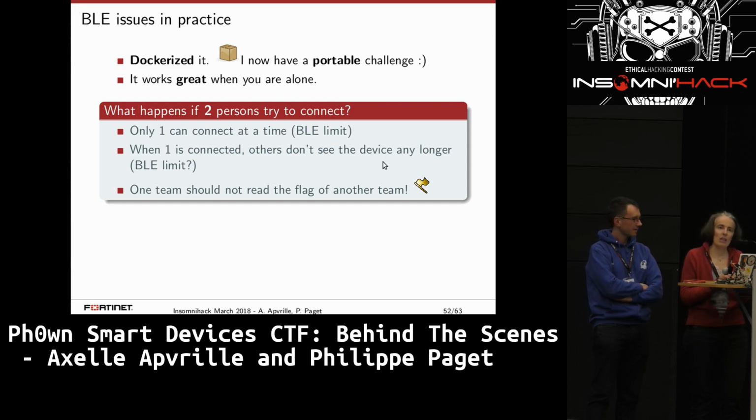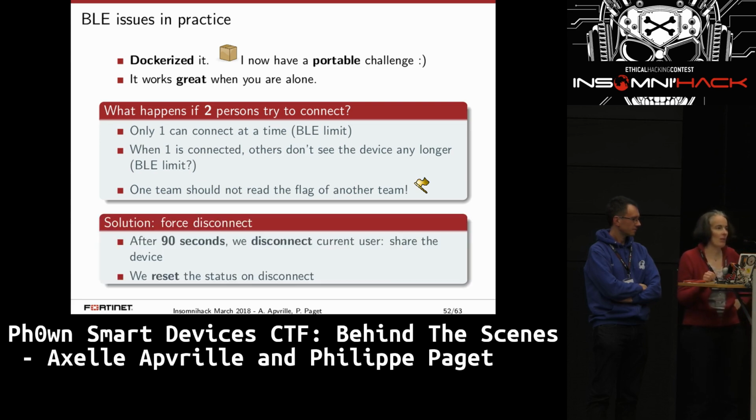The other thing, of course, is that I don't want one team to solve the challenge and then the other team just to connect and get the flag, right? That wouldn't be fair, right? So that was another thing to solve. So that's how I solved it.